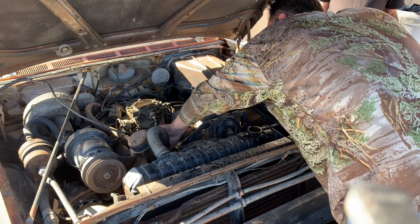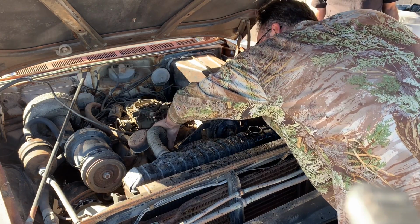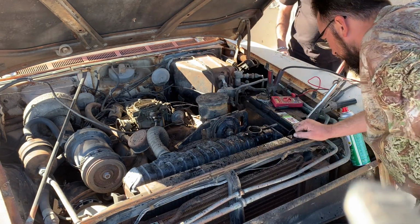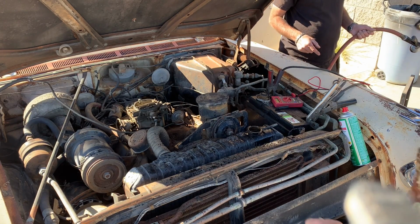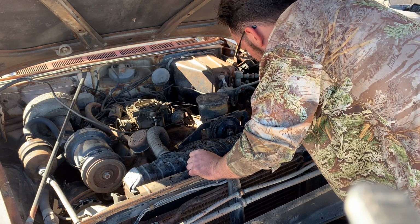You got any hose clamps, Paulie, here? You got just 2 hose clamps? 2 radiator size clamps. Do you want to add more water? No, it's full. Oh, it is. Yeah, okay, got good.